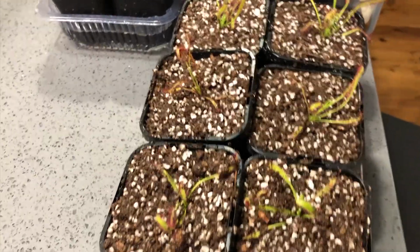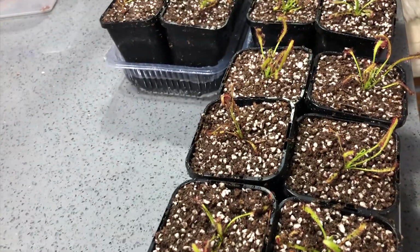Okay guys, so I've just finished planting up 18 plants because I didn't want to repot them all simply because no one's going to buy them, and I don't want to waste all that soil and pots and stuff on plants that no one wants. So what I did is that I have done the 18 plants here, 6, 12, 18. So there's a couple plants if anyone wants them.